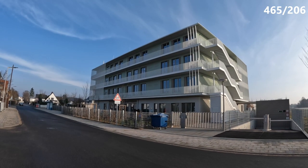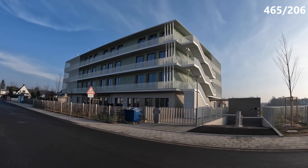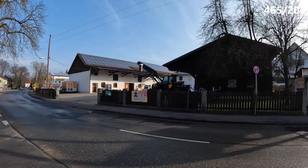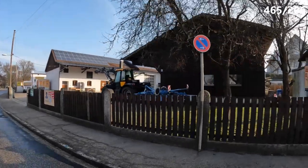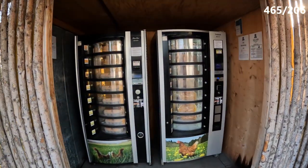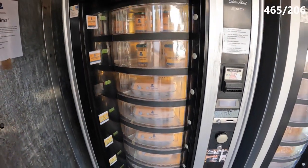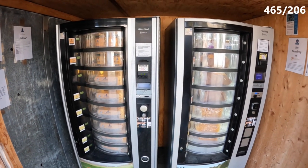This is how a brand new school in Munich looks like. Quite fancy. So about 2 kilometers into the city, and there's a farm here with a farm tractor, and they have some vending machines with some fresh noodles, eggs, so you can get yourself some fresh stuff here from the farm. And it's in the middle of the city.